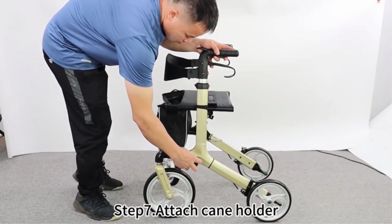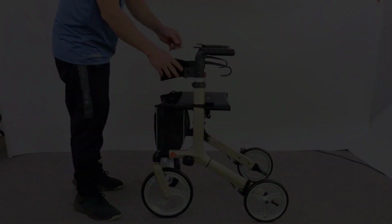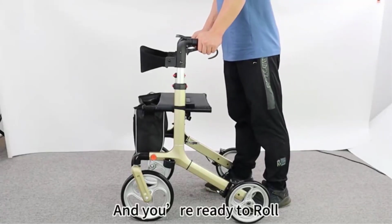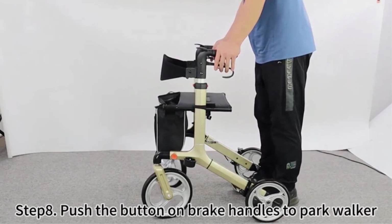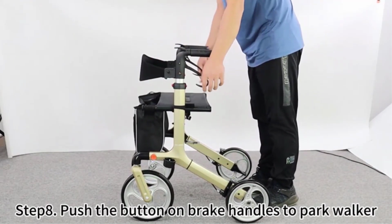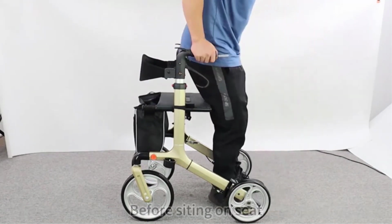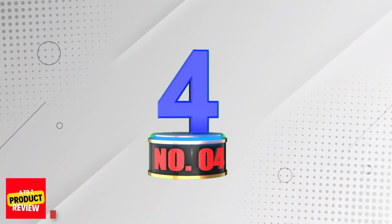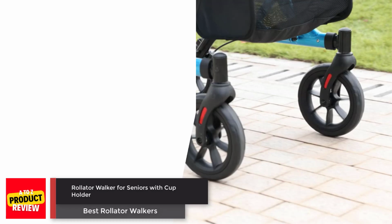The padded seat and backrest offer a comfortable place to rest, and the Rollator Walker's sturdy construction ensures a safe and secure experience. Ideal for seniors who need assistance with mobility, this HeelConnex Rollator Walker is a solid choice that won't disappoint. Number 4. Rollator Walker for Seniors with Cup Holder.